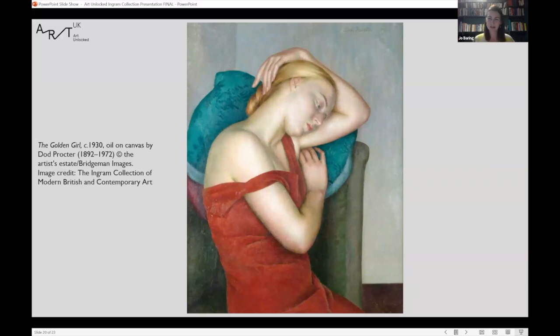And this is the final work in the Ingram collection that I wanted to talk about this evening. It's called Golden Girl by the artist Dora Proctor. Dora Proctor is best known for her paintings of women that showcase her ability to paint softly draped clothes and her mastery of tonal harmonies, particularly in the skin tones and that beautiful hair that's portrayed here. And also you can see the textures of her dress and the cushion that she's leaning on and the chair.